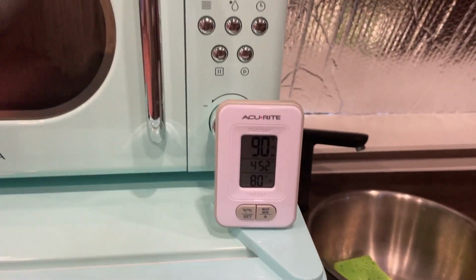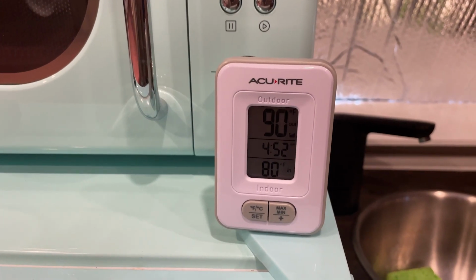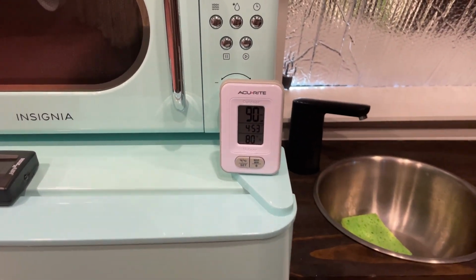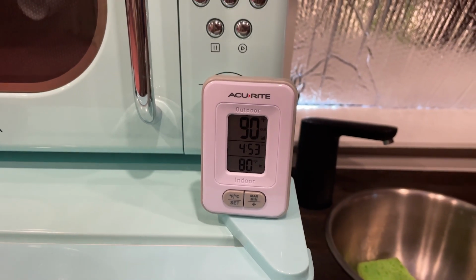But I do just want to give you an accurate idea of what the actual ambient temperature is inside of the van, even with the Zero Breeze running, because it's not going to keep it as cool as you would keep your house, but it does keep it comfortable enough to hang out in here. All right, so that's been sitting there for a few minutes, and we're up to about 80 degrees on the indoor temperature, so I'd say that's pretty accurate for the actual ambient temperature in here. But you can see we're already up to 90 degrees in the vehicle that's just sitting there.